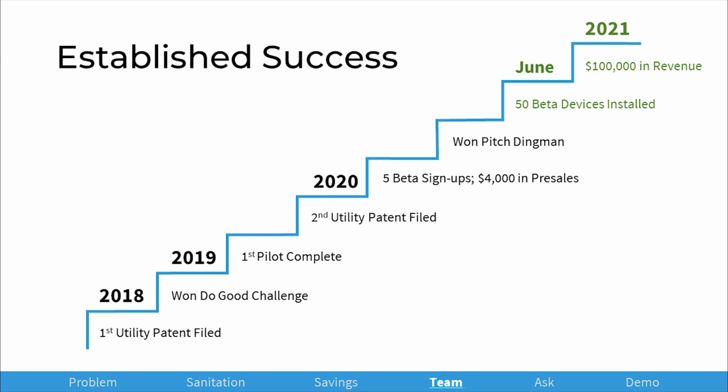We finished our final prototype last January and immediately found 5 sites for beta testing. We are ready to roll out 50 beta devices to these locations by June. Field testing is the last step before we are ready to hit our goal of $100,000 in revenue by the end of the year. In the past year, we won the 2 largest pitch competitions at the University of Maryland for over $20,000, and look at everything that followed.